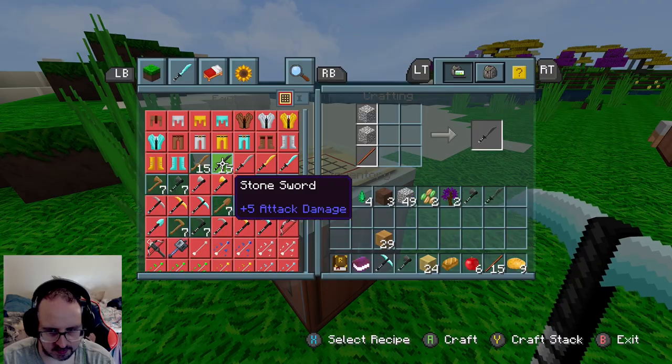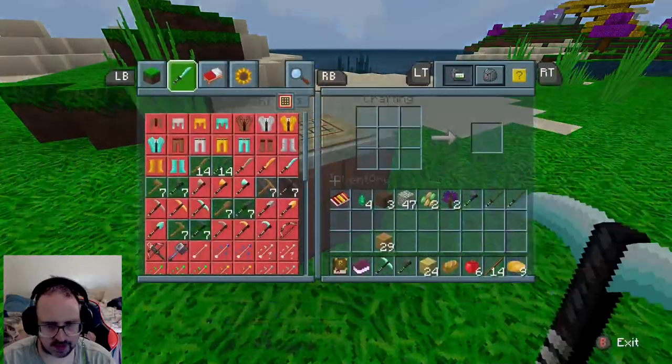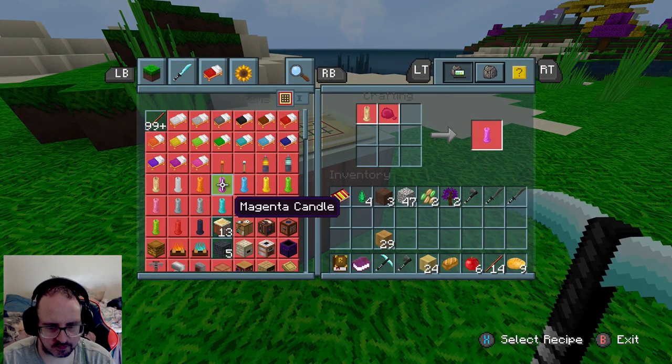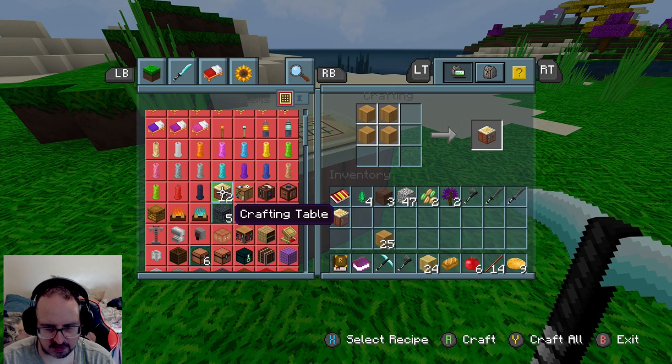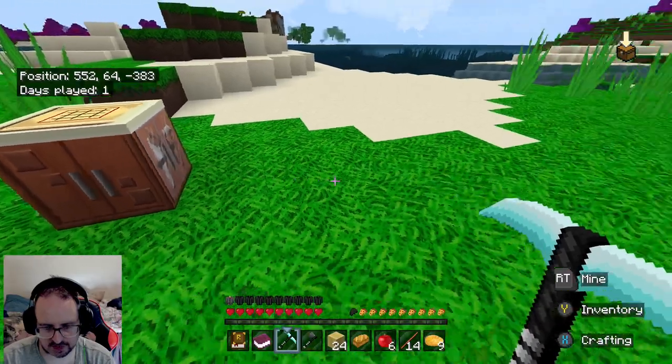Build 2 down and build 2 down. All right, should be enough. Let's go. Oh, we should build a crafting, what would I be on a crafting table for? Sorry, a furnace. Oh, well. We've got 2 crafting tables now.